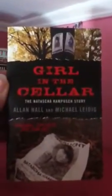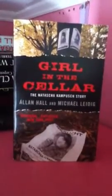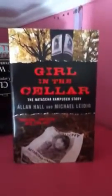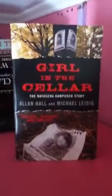The next is Girl in the Cellar, the Natascha Kampusch story by Alan Hall and Michael Leidig. This is a true story, and I read this, and it was really, really good. It's about a girl who gets kidnapped and trapped in the cellar, and her kidnapper makes her a big room. It's kind of like he wants a daughter, but he obviously doesn't go about it the right way, because he kidnaps a little girl. And he makes her this really nice room in the cellar, and he just keeps her there. And obviously, it's not nice because she's kidnapped, but you know. And she gets out, and then it's a story about her life before and after. So it was really good. I liked it.